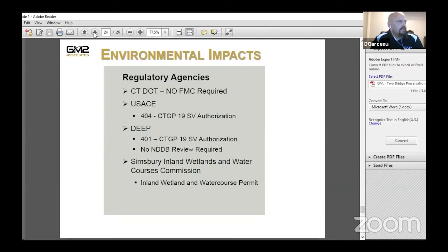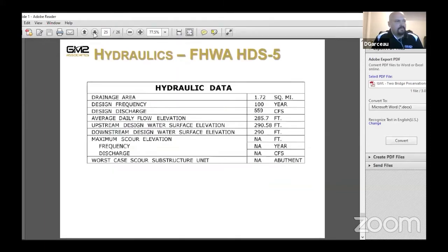Again, we did present this particular site, along with the other site, to DEEP and DOT at an interagency meeting. And it was concluded that, because of the minimal impacts of this site, it also qualifies for a self-verification authorization. And there was no need for NDDB review because it's outside of an area of concern. And obviously tonight we're presenting to obtain an inland wetland watercourse permit for the project.